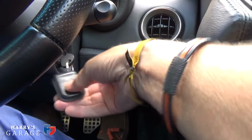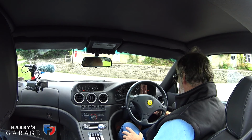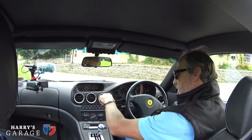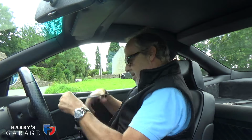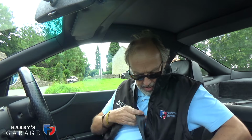It's wonderful getting back in here after quite a while actually, since I last drove one of these. That's the noise that the immobiliser makes. There's a little fob you get with these age of Ferraris. You just press the button, a red light stops flashing in the middle of the dash, and you start up that V12. Now, let's turn that air conditioning down a bit.